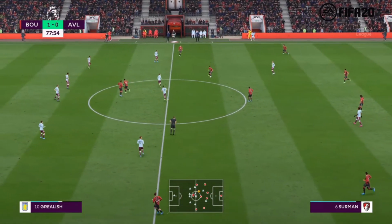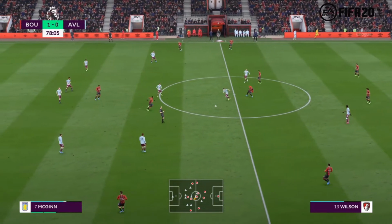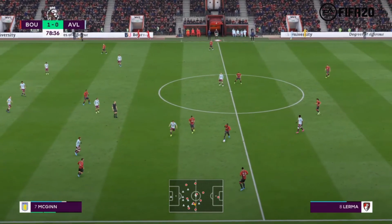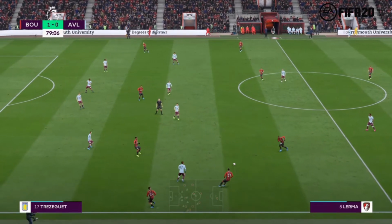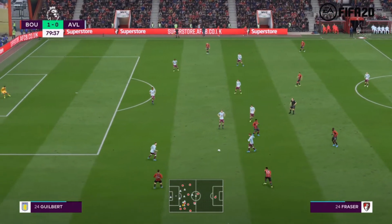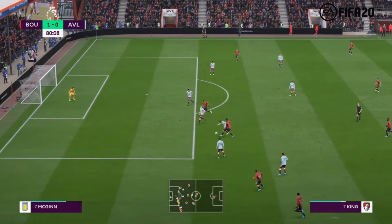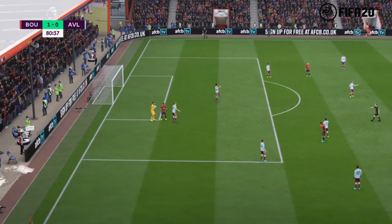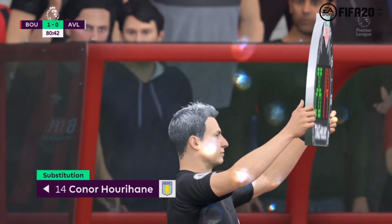Jefferson Lerma. Fraser. Diego Rico. Jefferson Lerma. Well, they keep working away, looking for passing lanes. Well, they have the ball once more. That's a foul, and it will be a potentially dangerous free kick.